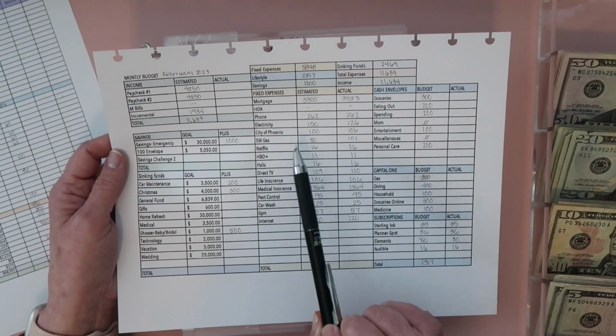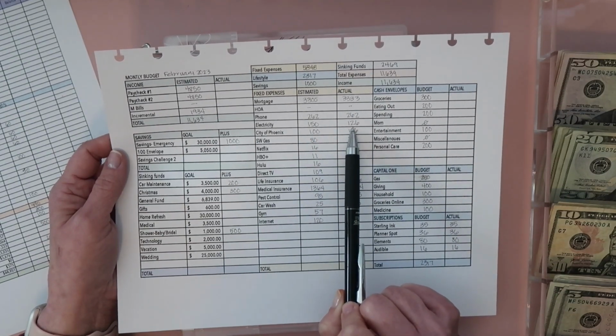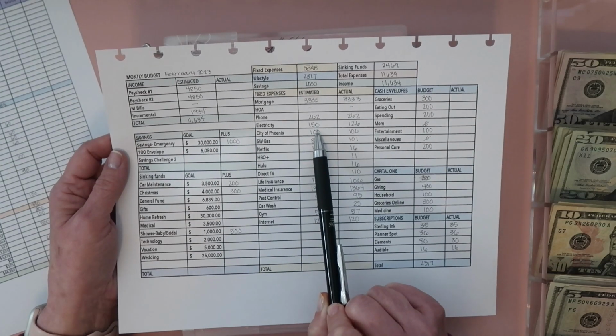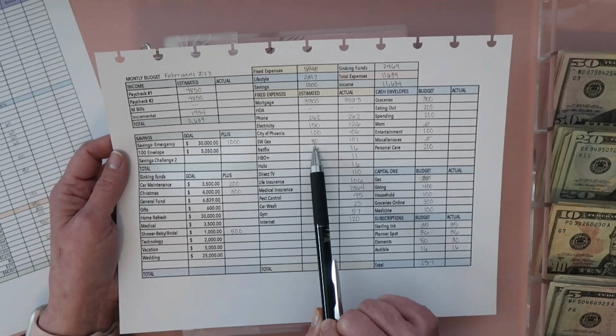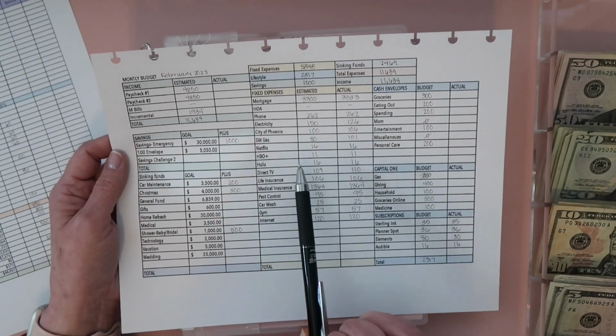Then my electricity has come in. I budgeted $150, and it came in at $126. We've had a very cold winter so far in Arizona, which is nice on my electricity bill, but you're going to see what happened to my gas bill. I had estimated $80, which has been what it's running. It came in at $101, because we have gas heat here.